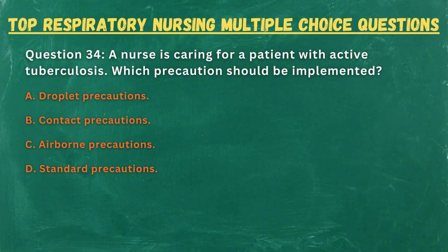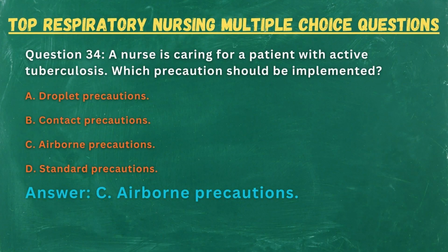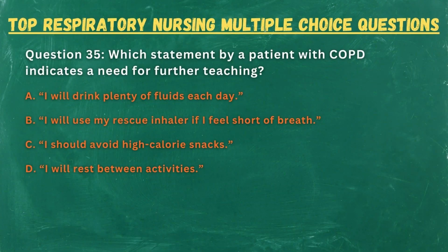Question 34. A nurse is caring for a patient with active tuberculosis. Which precautions should be implemented? A. Droplet precautions. B. Contact precautions. C. Airborne precautions. D. Standard precautions. Answer: C. Airborne precautions.